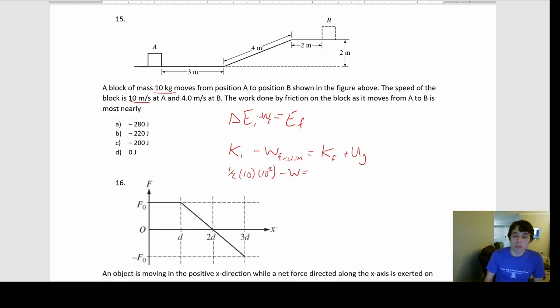Minus work equals 1/2. The mass is still 10. Now our velocity at the end is only 4, square that, plus the energy we gained from our height. So it's 10 times 10. We gained a height of 2 meters. So we went up 2 meters. We don't care how far we went this way, right? It doesn't matter. All right.